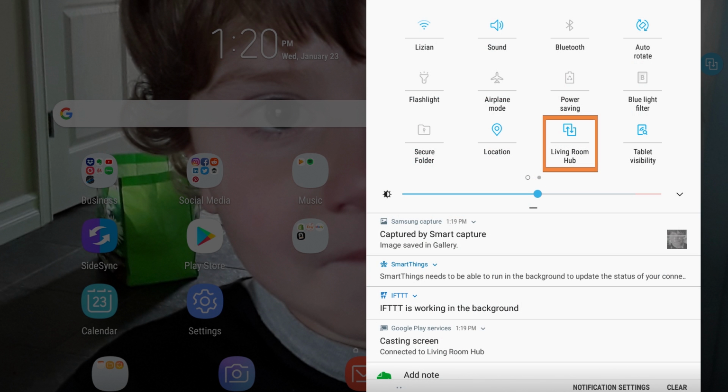You can see it's actually connected to that. And as it's connected to that, if you tap on there, you can actually disconnect and or switch devices as well. So a couple different ways to do that. Now, here's the result of it on my Google Home Hub.